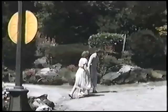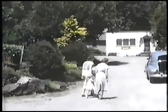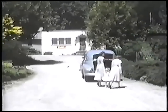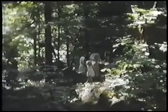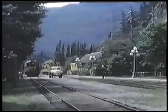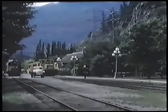We're now going to have a trip on the Skagit River Railway. And as a matter of fact, in this scene, this is my wife and my sister and my daughter, taken as we were about to embark on a trip with Ken Hodgson, who took these films of the Skagit River Railway. Now, this isn't related in any way to the BC Electric system or the Vancouver system.